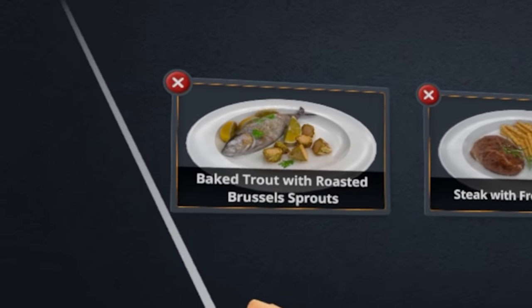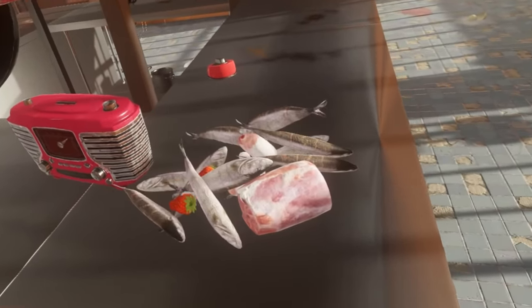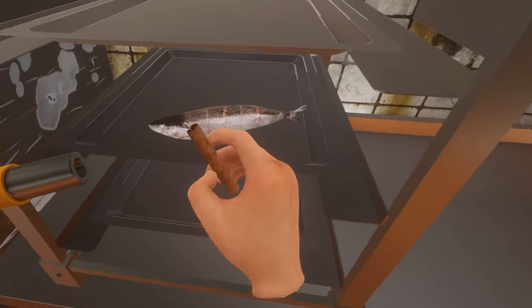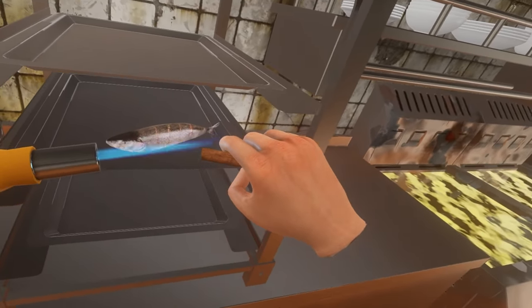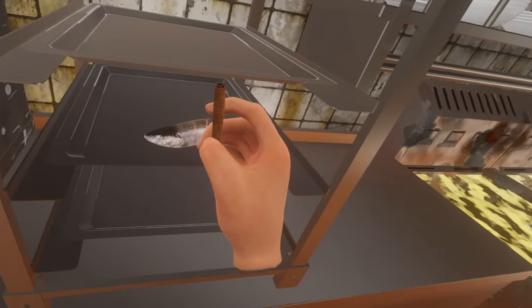Baked trout with roasted Brussels sprouts. We definitely got trout. Got the trout bucket. This guy will do. All right, first ingredient on the list is baked trout. So hit that little guy. Puff, puff, pass. Quit hogging it. Jesus Christ.